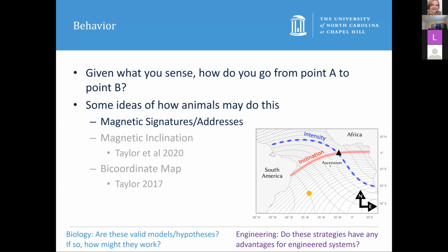And there are a lot of reasons why that could work, and there are also a lot of reasons why that might fail miserably. So the question for us is, is this a valid model or hypothesis? And if it is, how might it work? Can we get an idea of how feasible this hypothesis is?